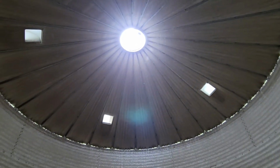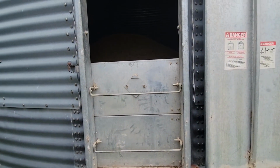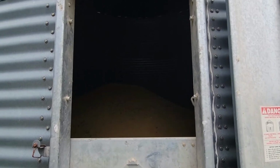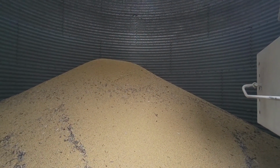And we'll have to get the bin shut up later if we don't dump any more today, so it doesn't rain. I have to pull that out so we can get the lid on it. But anyway, that's 1,000 bushels, so, well, not quite, about 950 I think it said. So anyway, we can hold about 6 times that much in this bin, and that'll be all for this year.